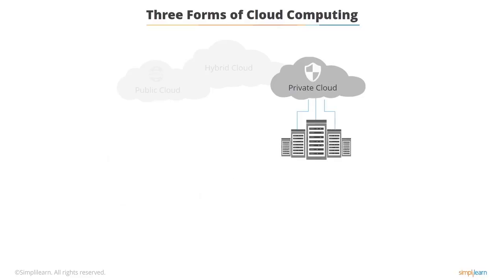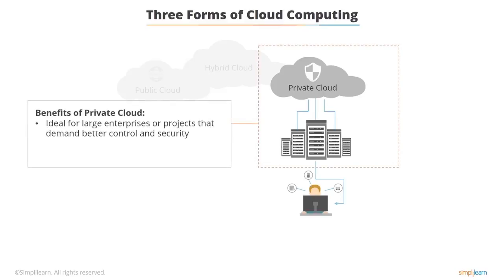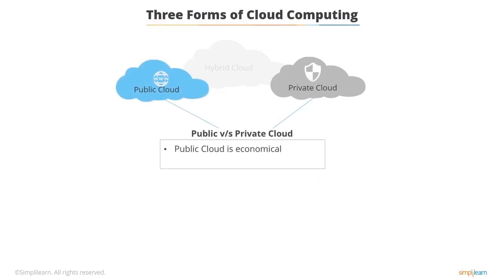The infrastructure and services of the data center exist on a private network. The owner of a private cloud is required to buy and maintain all infrastructure assets. These clouds are only for large enterprises or projects that demand better control and security. A company owns it to ensure provisioning, monitoring, automation, and scalability. While public clouds offer economies of scale, private clouds bring in modest economies of scale and are expensive.